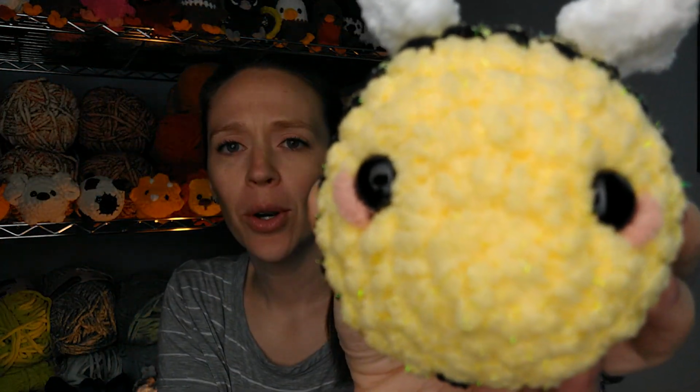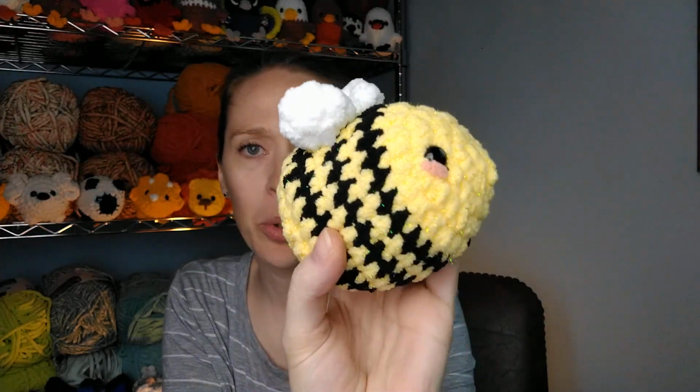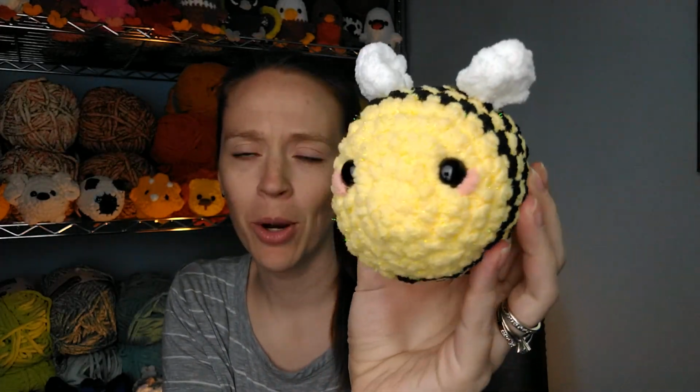Up next, I have something that I didn't make, but my daughter made. She helps run this business with me, so you won't see her, but she's behind the scenes doing a lot of things. And she wrote her own bee pattern. It's in the Bernat Baby Blanket Sparkle, so it's a sparkly bee. She's been making a ton of these, and they have been selling out for me as well.